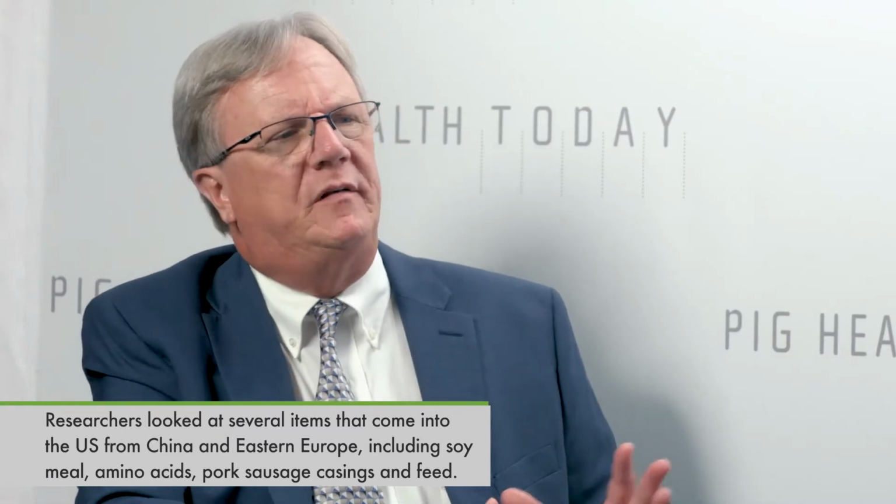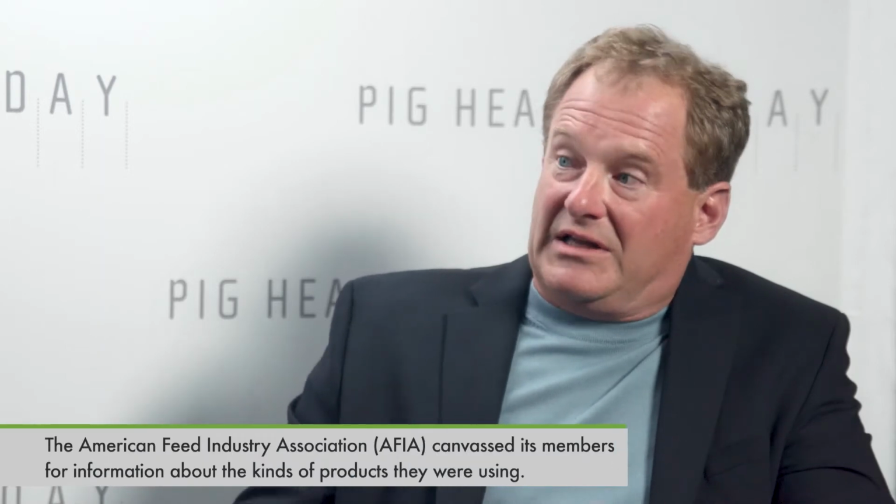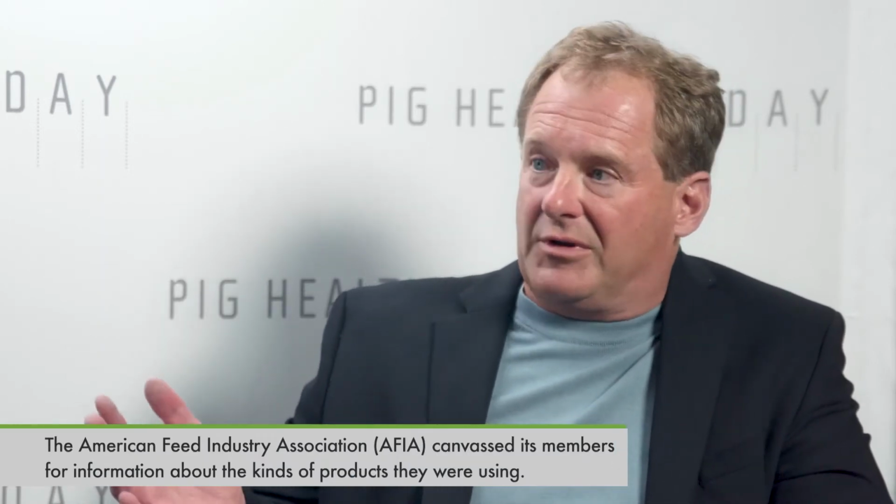So when we talk about mitigants, what types of compounds are you looking at? Yeah, we're looking at feed additives, not so much in this case a mitigation strategy like heating. You know, we're looking at a physical type of approach. We're looking at more, what could we add to the feed that would still be safe for consumption, but would have a detrimental effect on the virus itself. And the American Feed Industry Association, AFIA, helped us with this. They canvassed their membership and looked for companies that had either products on the market already or prototypes that they were interested in testing, again using our trans-Pacific model. So we got 10 different products, very unique chemistry profiles, and we put them to work at South Dakota State to see what they could do.